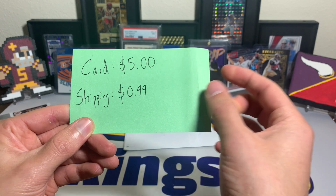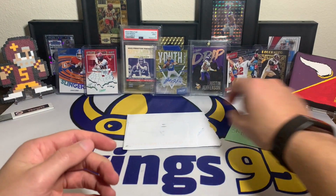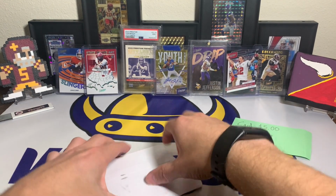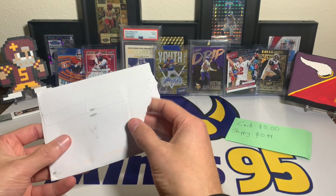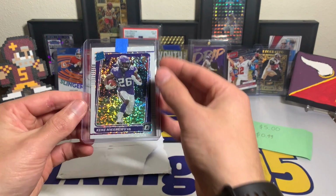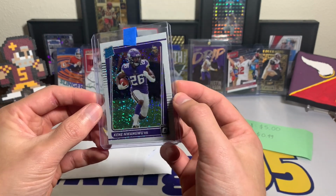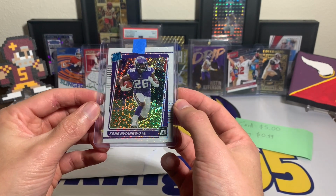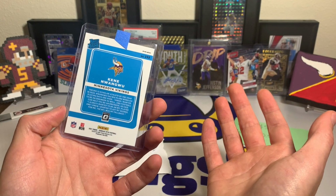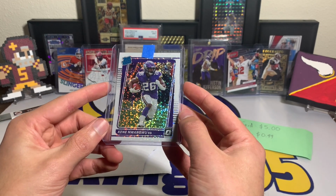The card was $5.00, and the shipping was 99 cents, so plain white envelope. So $6 for this card that I needed for a potential rainbow I've been working on. It is the White Sparkle Kene Nwangwu Rated Rookie from Optic. How cool is that? For $6. These are the White Sparkle packs, which were really expensive when they came out.